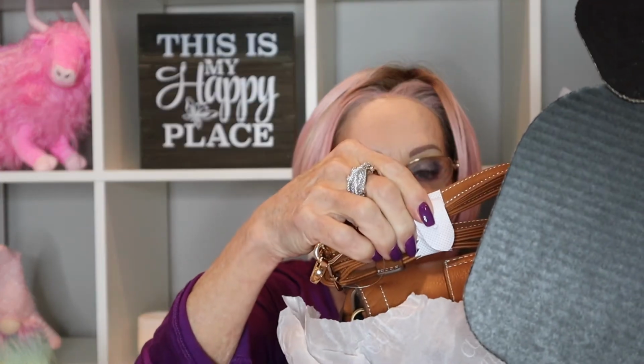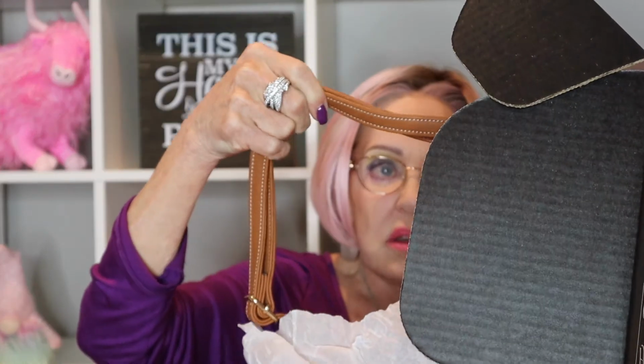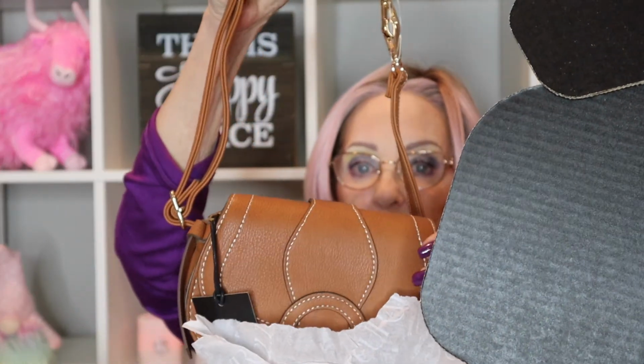Next I'm seeing is a little bag. A little crossbody bag. Adorable. And the strap is like on the side here. Don't know how that goes. That's interesting. I guess it's almost like a backpack type thing. Doesn't say. Look it up in the magazine.